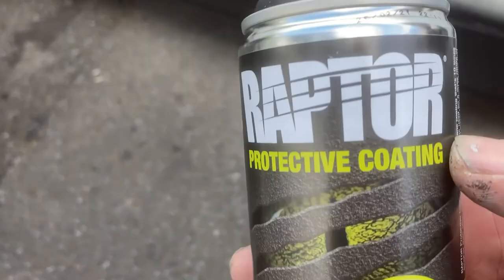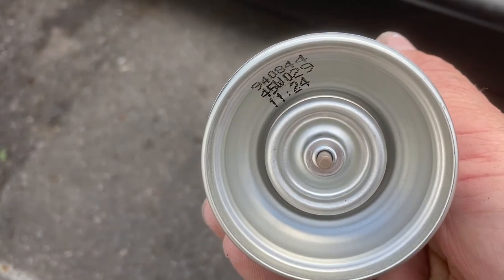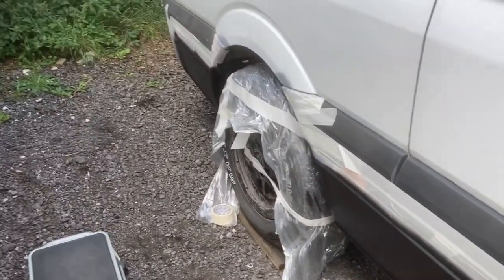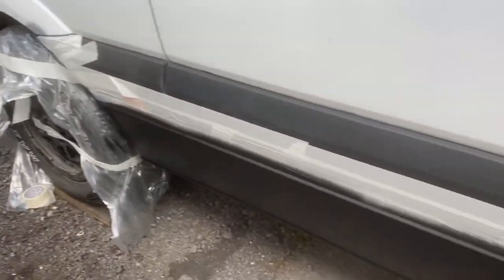Right, this is the Raptor. Black. There's a little button there, where there's a tool to press the hardener in. Just gives 4 minutes shaking. That's one can along the sill there, one can of Raptor. They're 400ml cans. And one can's got a really good coat on.